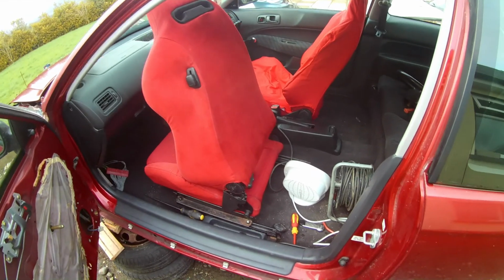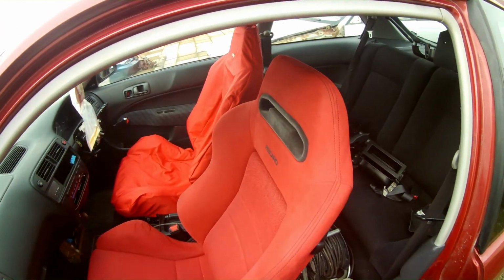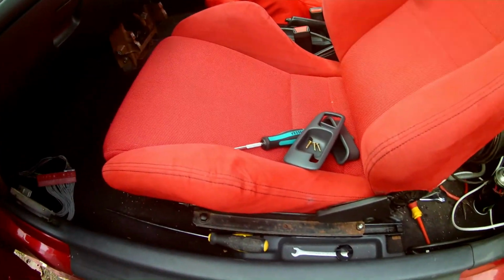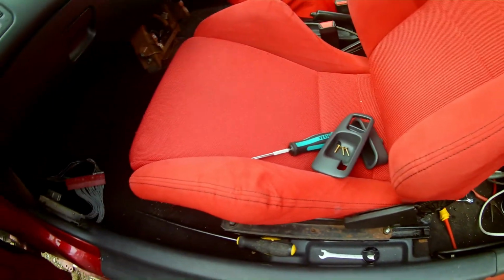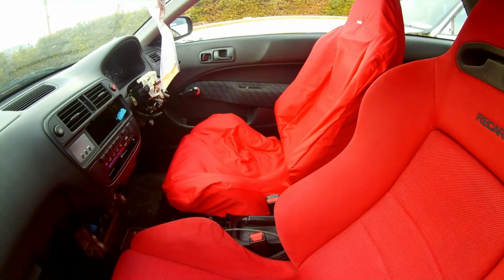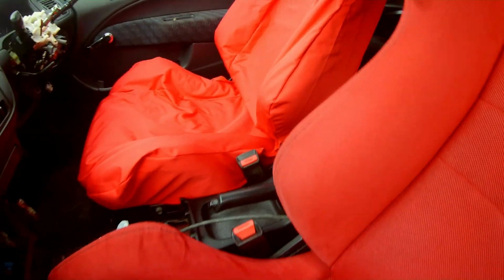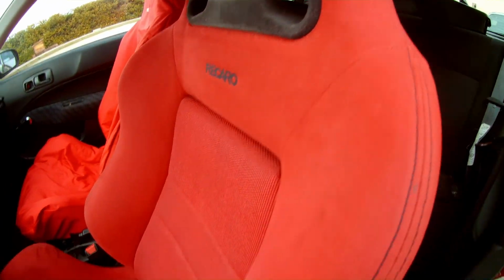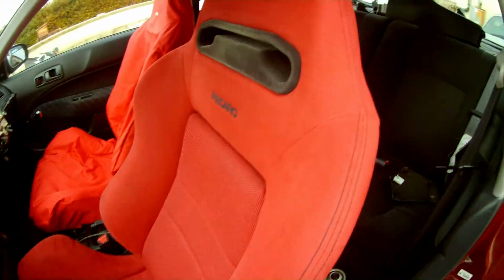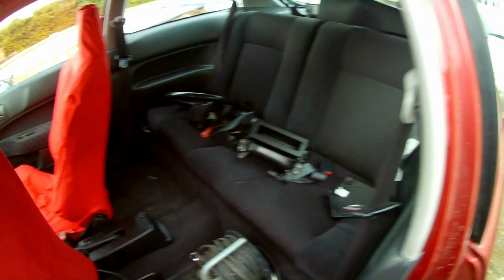I have a little heater in here just for condensation, that sort of thing. But I bought a set of EK9 Recaros. They're in very good condition. It's only a bit dirty. The bolstering is in pretty good condition. The driver's side has only a very small bit of wear right here. Other than that, it's just like this one. All the suede, or Alcantara I should say, is still on it. It's not rubbed off in any patches. There's no galling or anything. They're in very good condition.